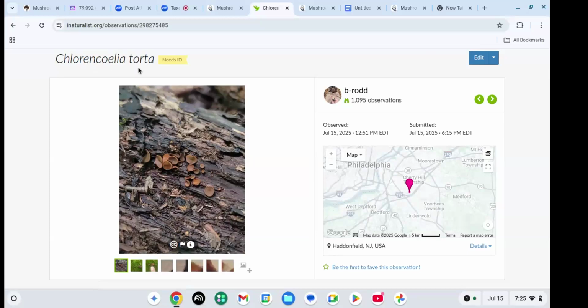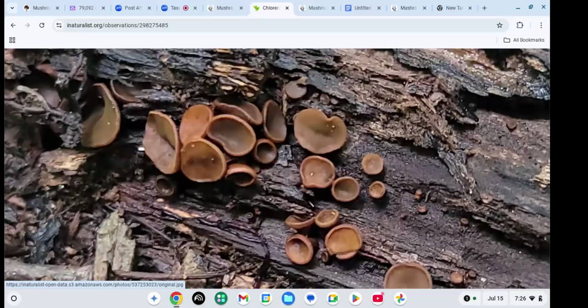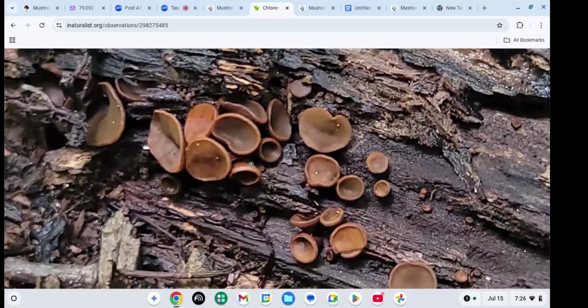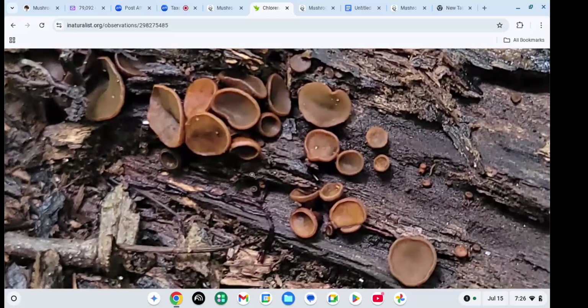Chlorencoelia torta. There's two of them, and you have to do the micro to distinguish. These are not the smallest little cups that I look at often. These are approaching a centimeter. A couple of them were a little over a centimeter, so not super, super tiny.